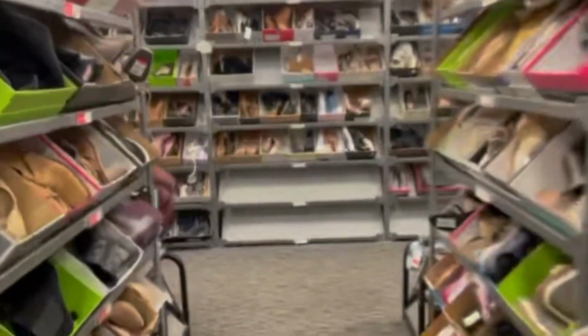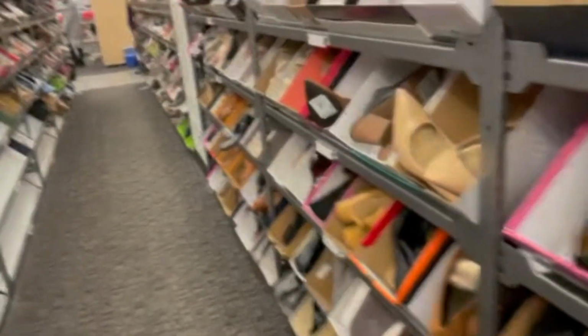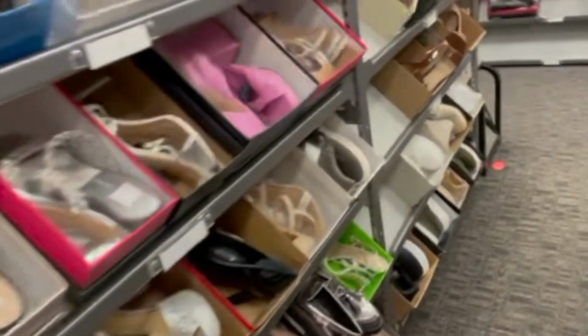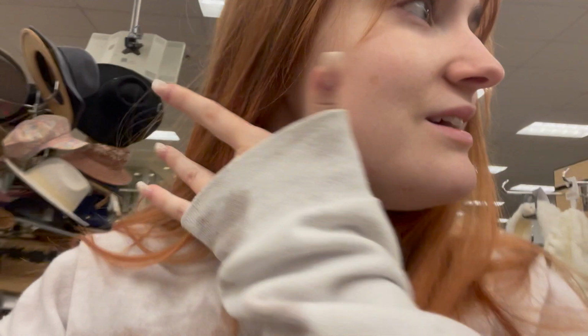Let's see. I have to go all the way to the back wall. So I just looked up and down, and for the first time, I don't think they have them. I'm gonna keep looking. Again, maybe if I go by a second time, I'll find them. Ooh, but that's really disappointing. They don't have my shoes here, but I think DSW might, so we're gonna go there tomorrow.